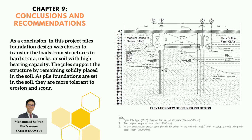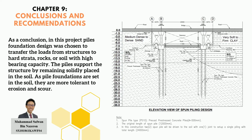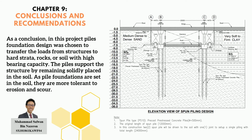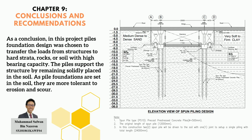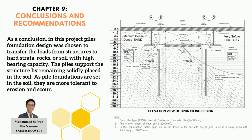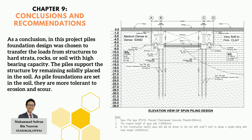Chapter 9: Conclusions and Recommendations. As a conclusion, in this project, pile foundation design was chosen to transfer the loads from the structure to the hard strata, rock or soil with high bearing capacity. The piles support the structure by remaining solidly placed in the soil. As pile foundations are set in the soil, they are more tolerant to erosion and scour.